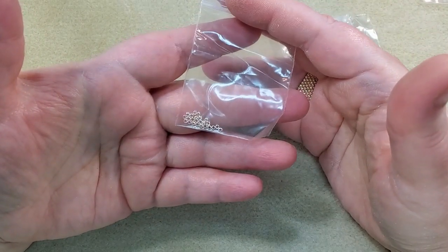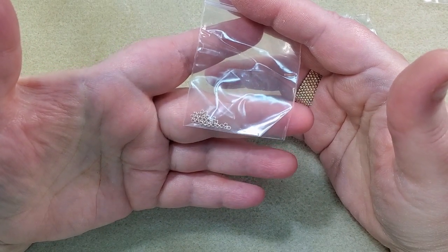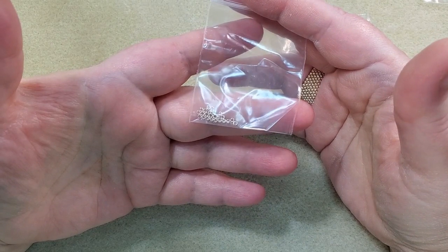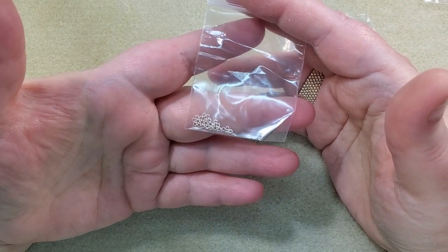I mean, you can do it with crimp beads. I've got some Bead-A-Lon crimp beads that I think I bought by accident one time thinking they were crimp tubes. And it turned out they were crimp beads. And I've done that with them. You can do it. But it's just easier to use crimp tubes.